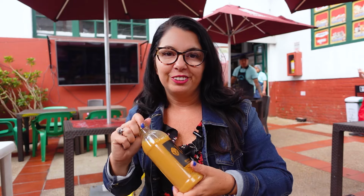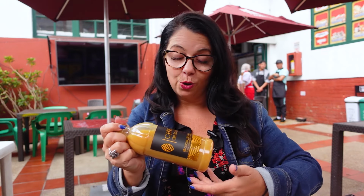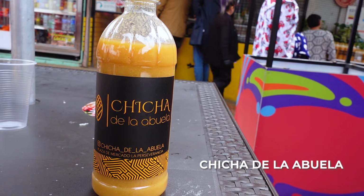Okay, so I had to go over to try that chicha. I am just a sucker for traditional drinks. I see things and I'm like, I have to try it. Because things like chicha, which is fermented corn, you can't really find in a lot of places, like maybe Peru, Colombia. You don't see it in a lot of other places. I'm gonna look for it in Asia when I go later this year. But this is Chicha de la Abuela, or the grandmother's chicha.